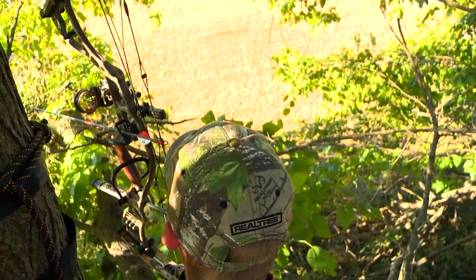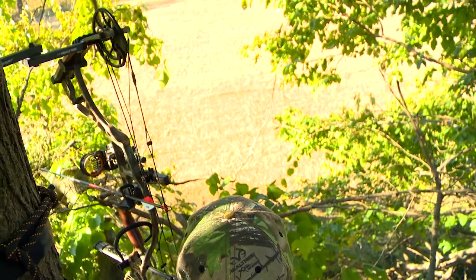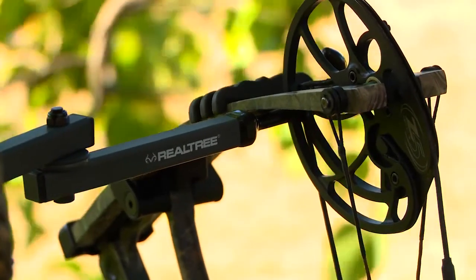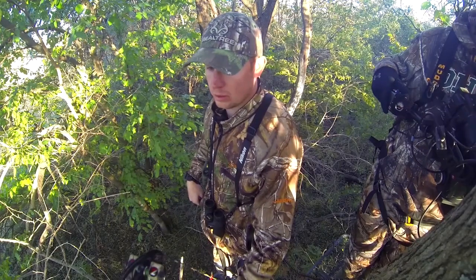Luke was using a Realtree Easy Hanger on this hunt, and he had it placed straight in front of him in the direction that the action was most likely to come from. This allowed him to get the bow in his hand quickly with the least possible amount of movement.